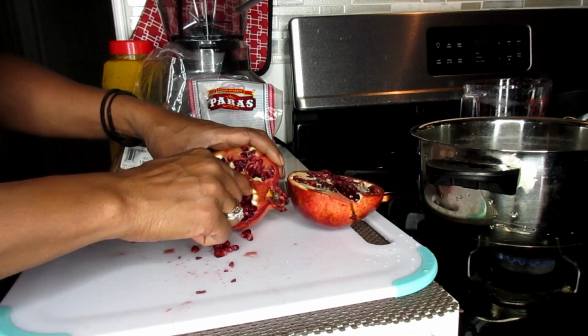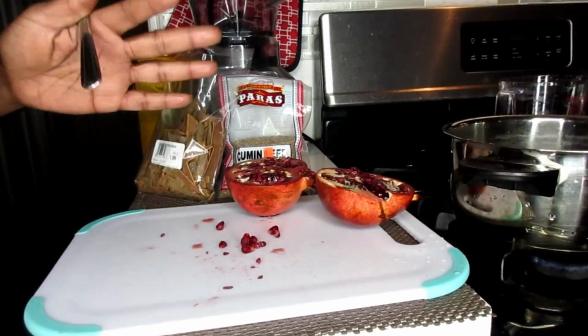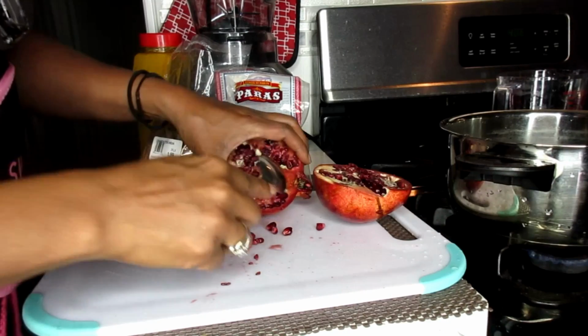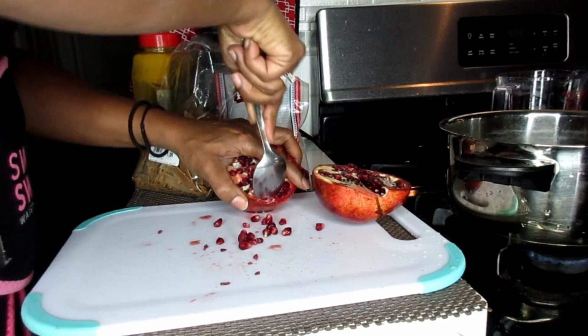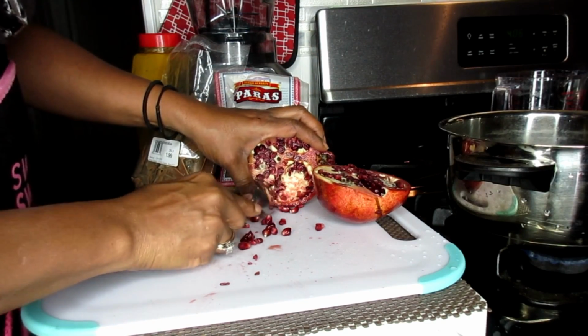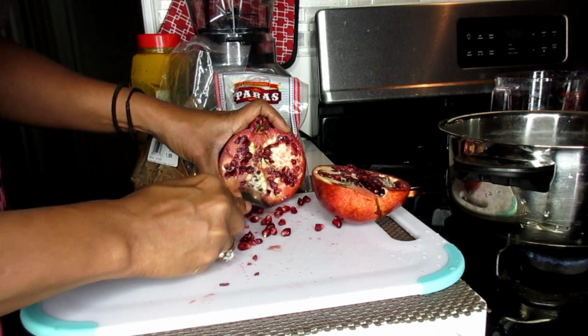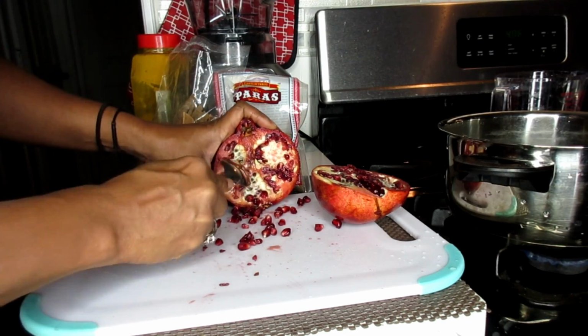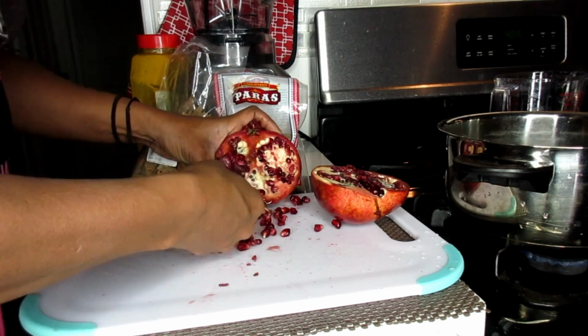Now, what we're going to be needing in the pomegranate are the seeds. So if you have a fresh pomegranate, you're going to need to get the seeds out. So you may need to get a spoon or whatever just to get the seeds out, okay? And just scrape them out. But like I said, if you don't have fresh pomegranate, you can use the juice.